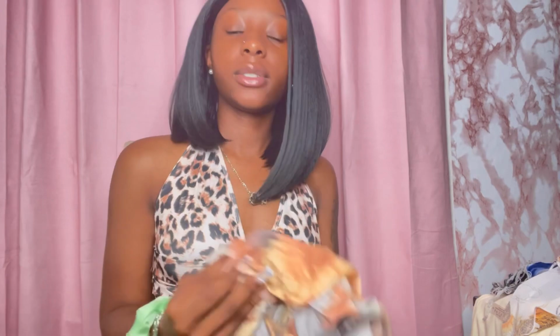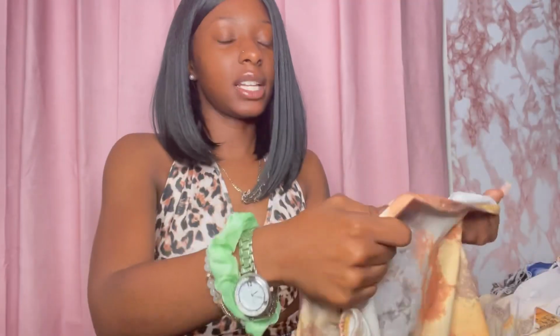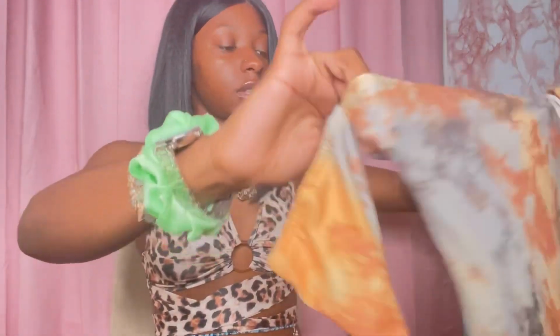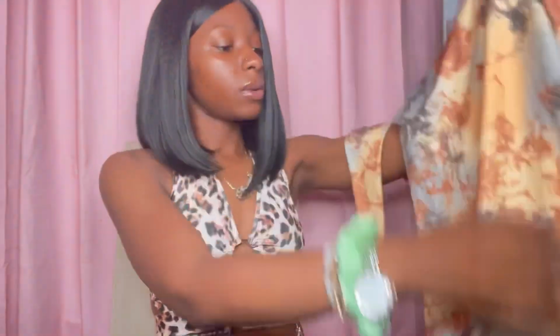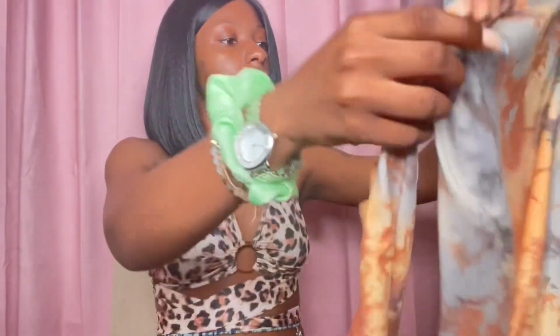Okay, cheese squad, so next up I bought this dress and I got it in a size small. Anyways, I like it so far. From the looks of it, the material is pretty thin, but I don't know how it's gonna look on my body. It looks pretty big at the top, size small, so let's see. I'm gonna go ahead and put this on, and I don't even know what I would wear this with, but I think I got some cute shoes to go with that.